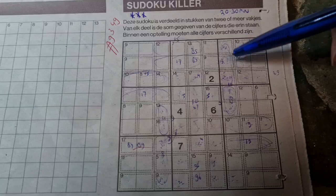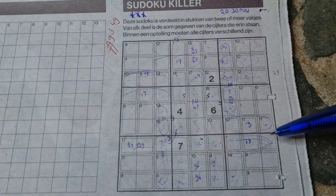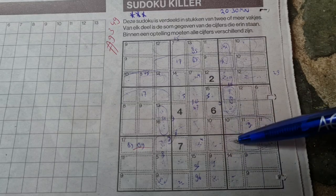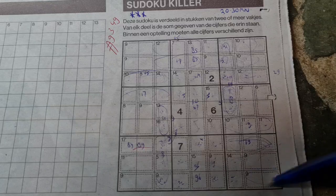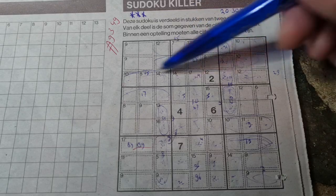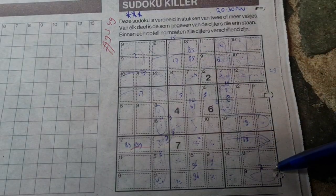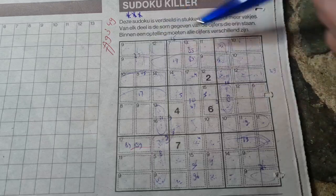No 5 here. 5 and a 7, 5 and a 6, 5 and a 4, 14, 8, 9. No 7. The 7 should be here or there. 7 here. No 2, no 2. So the 2 should be here. No 2 here. So 2 and 7 should be one of these 4.